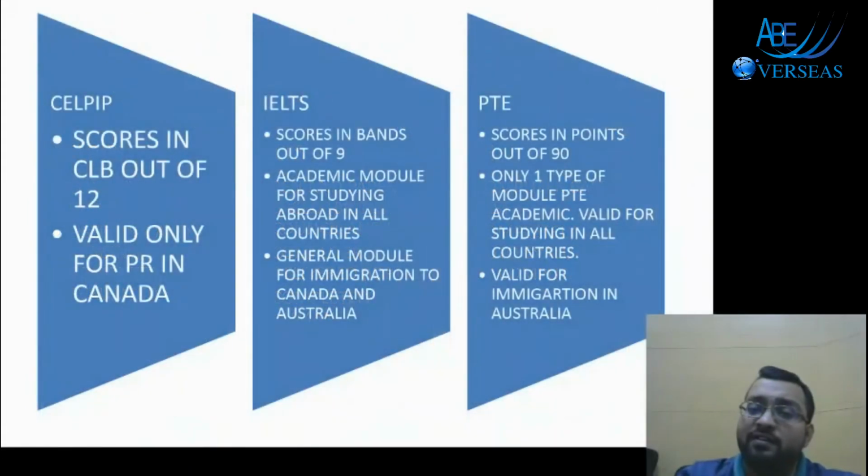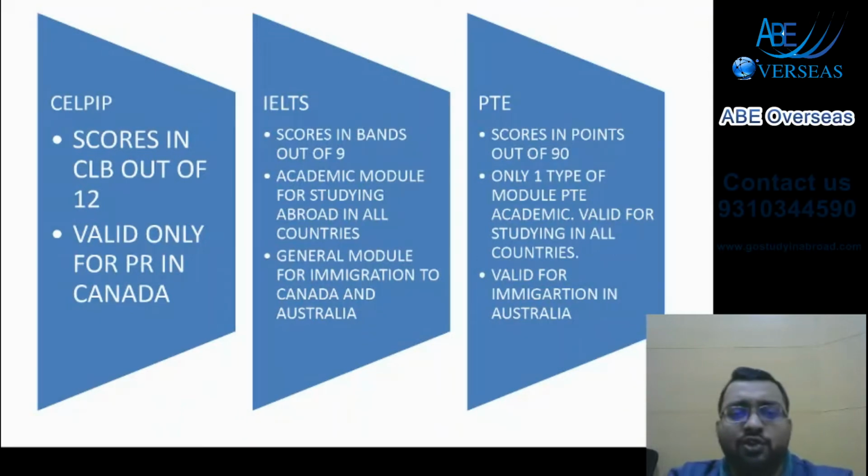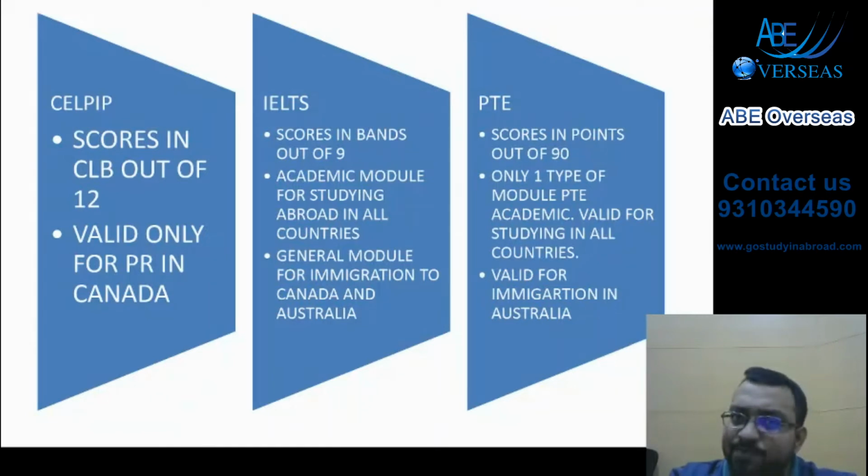So now, moving further to delve more into these examinations, let's talk a little bit about scoring. For CELPIP, you get scores in the CLBs, or the Canadian Language Benchmarks, and they mark it out of 12. Now the CELPIP exam is only valid for PR, or permanent residency, or immigration for Canada. It's for general purposes, for immigration. It is not for study purposes. We cannot give the CELPIP exam for study.